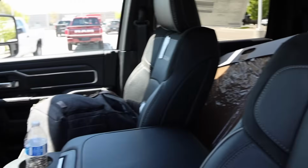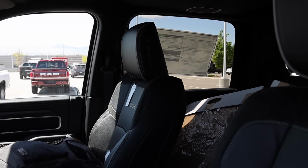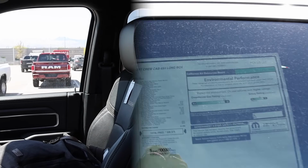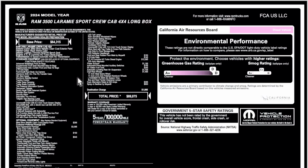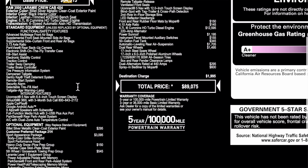Let's go ahead and check out the window sticker so you guys can see what I'm talking about, what I like that Ram did on this truck. At the very top are the specs on this Ram. Base price is $64,315. And here's just a short listing for the standard equipment.